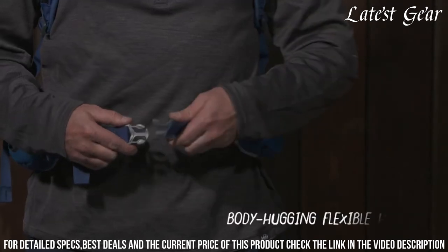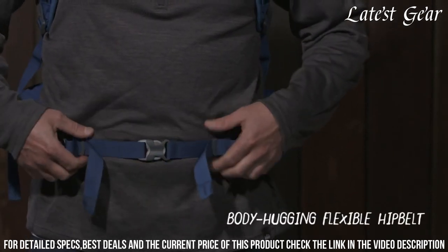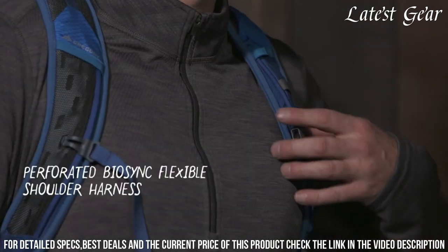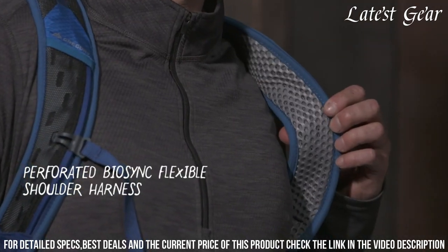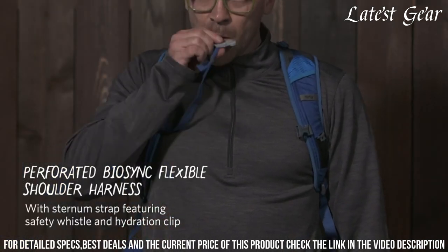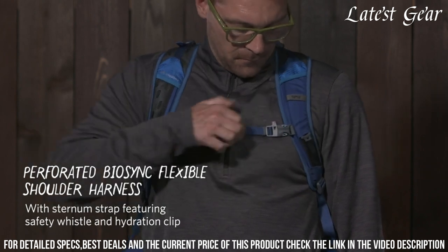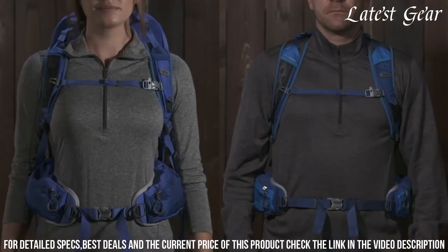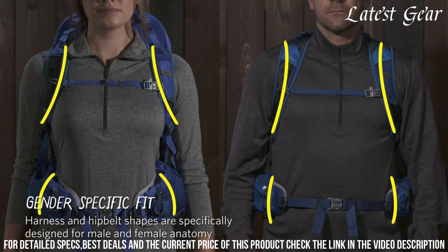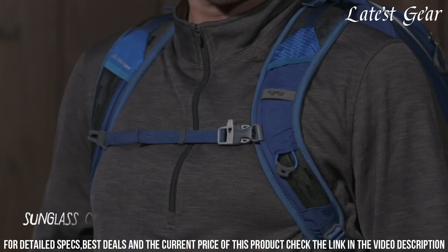The ventilated back panel and comfortable padding ensure breathability and comfort, while the durable materials withstand rugged terrain. Whether exploring trails or venturing into nature, the Gregory Miwok and Maya backpacks guarantee a comfortable and functional carry experience. Embrace the perfect blend of fit and functionality with these essential gears that enhance your outdoor journey, providing dependable backpacks for all your trail pursuits.